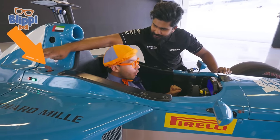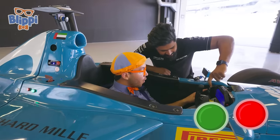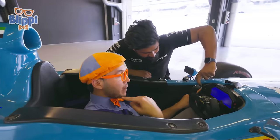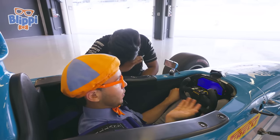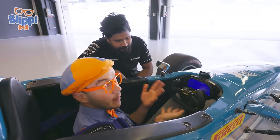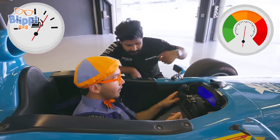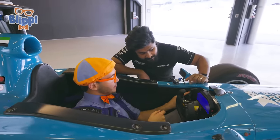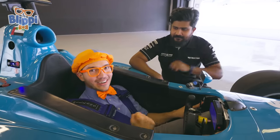All right, so this is the master switch at the back. There are two buttons here. Ooh, check it out. Yeah, the master switch turns on all the electronics. There are lights and different things telling you how fast you're going or how much fuel you have. Yeah, it will show as well. Oh, and then you press this button? Yes. And then start your engines.